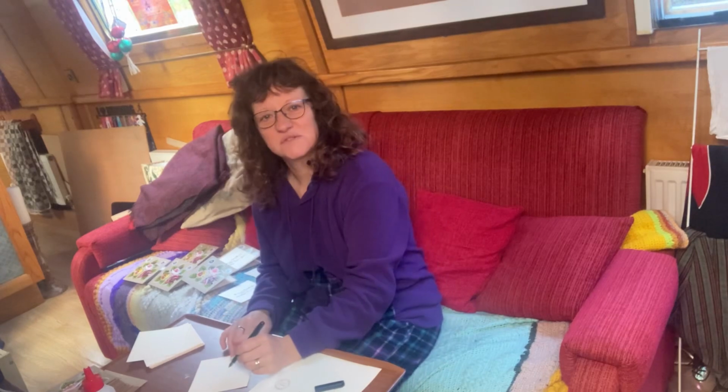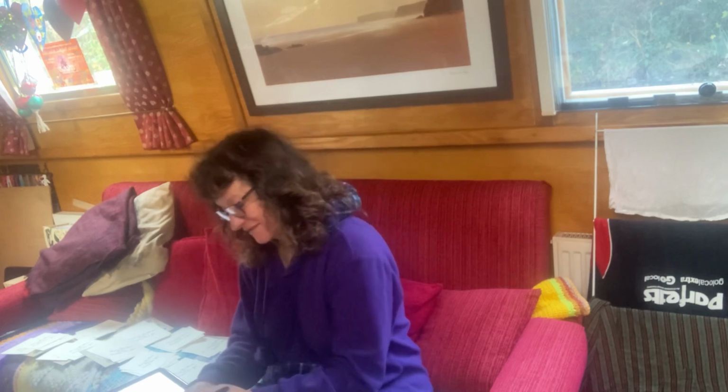10 done. 30 to go. Then of course once I've written them all, I've got to go back through them all again when they're dry and rub off all the pencil lines before I can stick them into the centre of the cards. There we go, on to the last one. All laid out there, ready, drying, ready to rub out the pencil lines. So just doing the 40th insert and then on to the next stage.